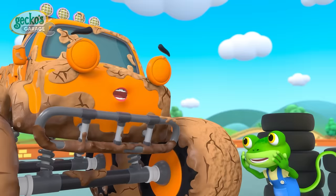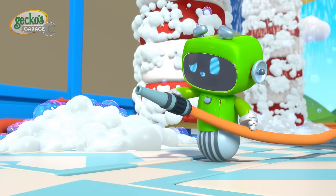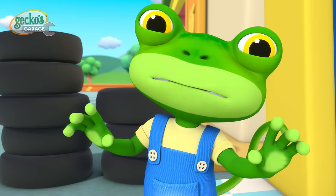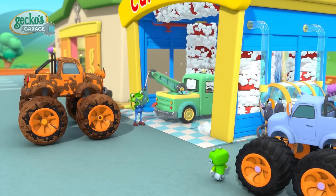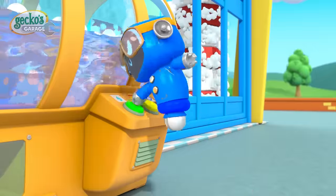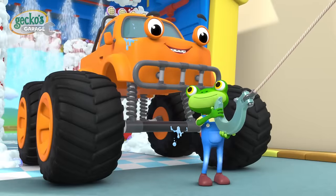Oh no! The sunshine has dried the wet mud and left poor Max stuck! Just like a statue! Oh, don't worry, Molly. We'll tow Max through the car wash with Tilly's help. Go, go, Tilly Tow Truck! Maximum power for Muddy Max! There you go, Max. All clean.